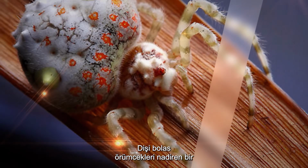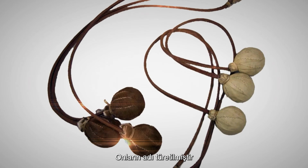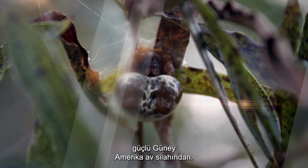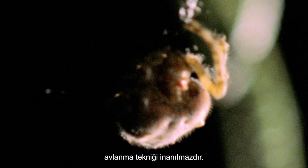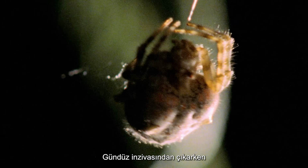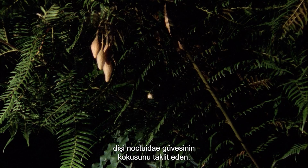Female Boulder spiders seldom grow to be more than 1 or 2 centimeters. Their name is derived from the powerful South American hunting weapon made of stone balls and a rope. The hunting technique of the female Boulder spider is nothing short of incredible. Coming out of her daytime retreat, she gives off airborne pheromones, which mimic the scent of the female Noctuidae moth.